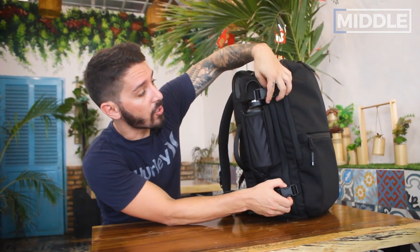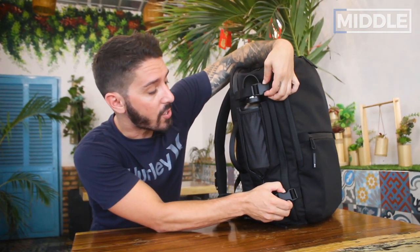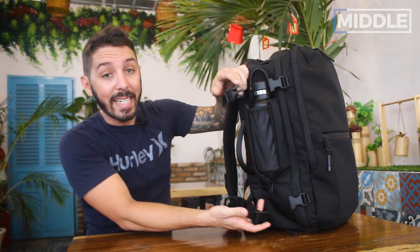Here we have the two compression straps. Now, like I said, there's two on each side. I actually quite like these compression straps. Normally, I'm a compression strap hater. I think they're super overrated. But these compression straps are actually quite cool.